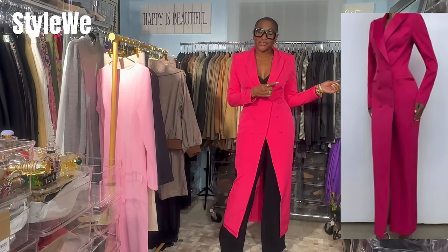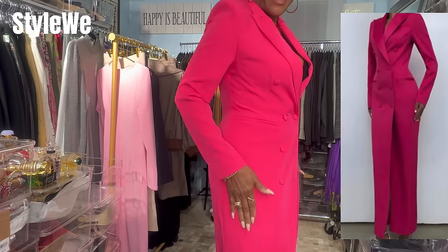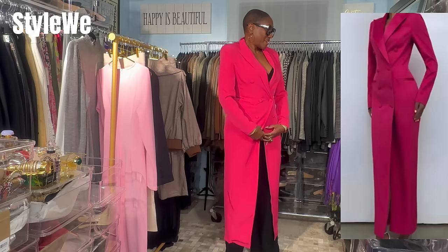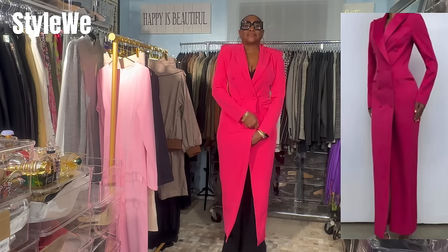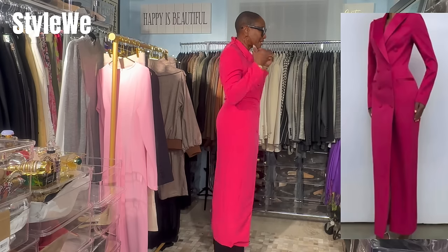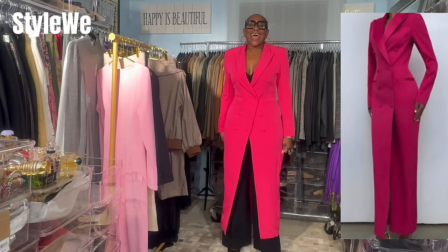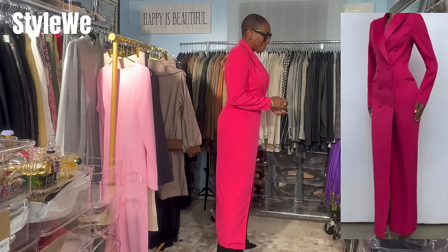Okay. As you see from the picture, this is supposed to be a coat dress. But I told you about my thighs. I look small, but my thighs are muscular. You should have seen me trying to do this. This is a medium, and it just doesn't work. As it's intended to be worn, it doesn't work for me because of my thighs. So I actually needed a large versus a medium.